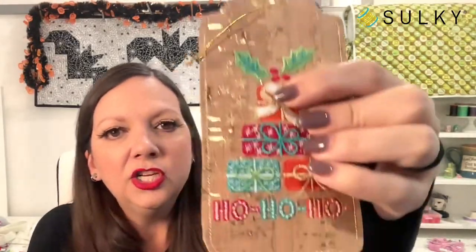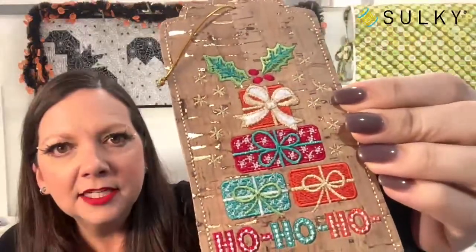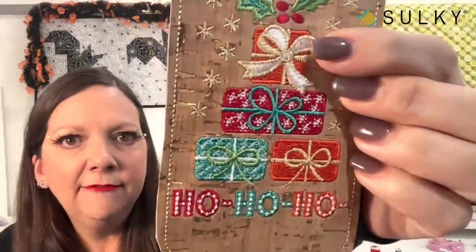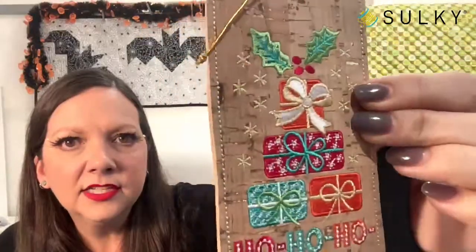Also, a lot of the time, serger thread doesn't have this beautiful sheen to it. So you're not going to get the sheen. See how it goes with that metallic cork fabric so well, because we're using the poly sparkle for the gold, which is a 30 weight thread, and then the 40 weight rayon is all of the colorful details in the design. It's just so pretty.